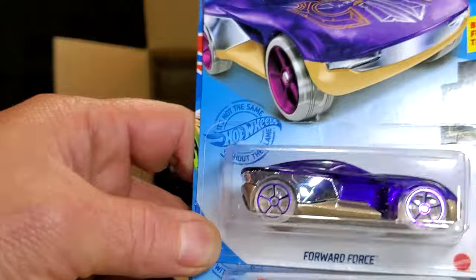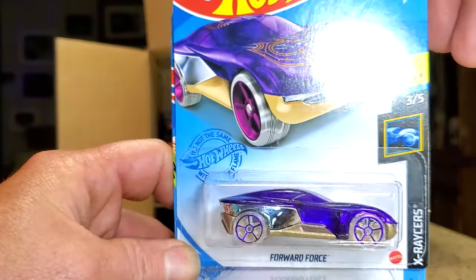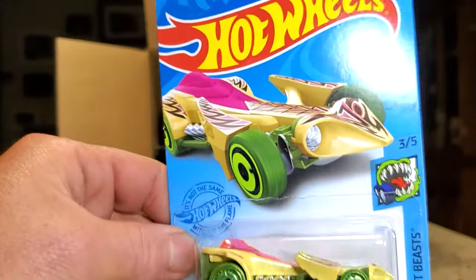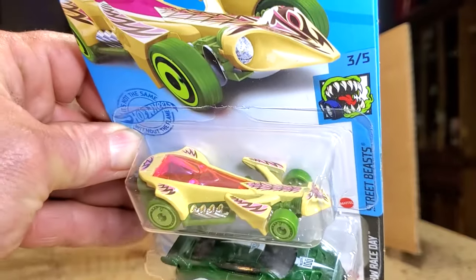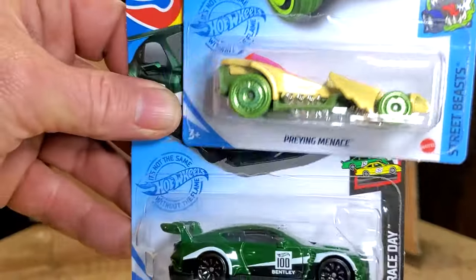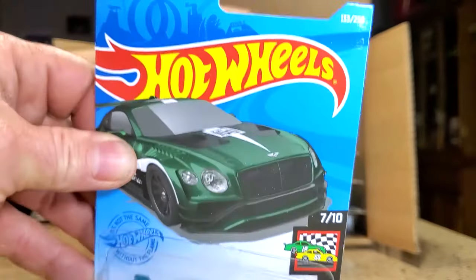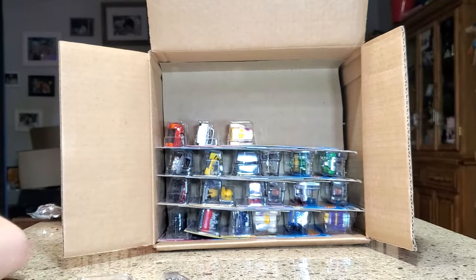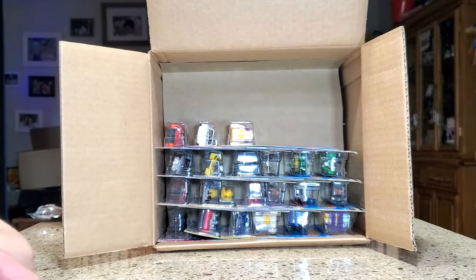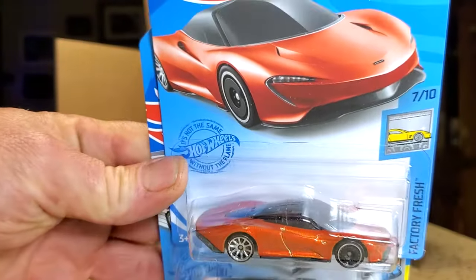Now we got the Forward Force. I like these colors, this purple and kind of goldish. I like that one too. And this is a sweet ride, the Praying Menace. It was real good on the track. And the 2018 Bentley Continental GT3 in the new color of green. Here's the new color of the McLaren Speedtail. Nice.